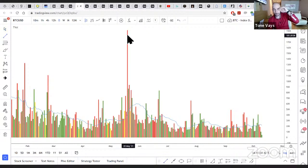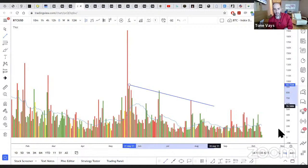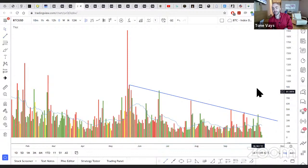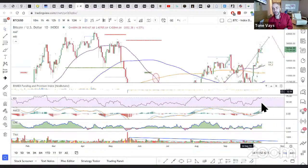May 19th. We're going to take a look at what the price did on May 19th. Pretty much since May 19th. Look at that. This is just a general trend, right? Like every peak is lower. That's not great. It's not really what you want to see.